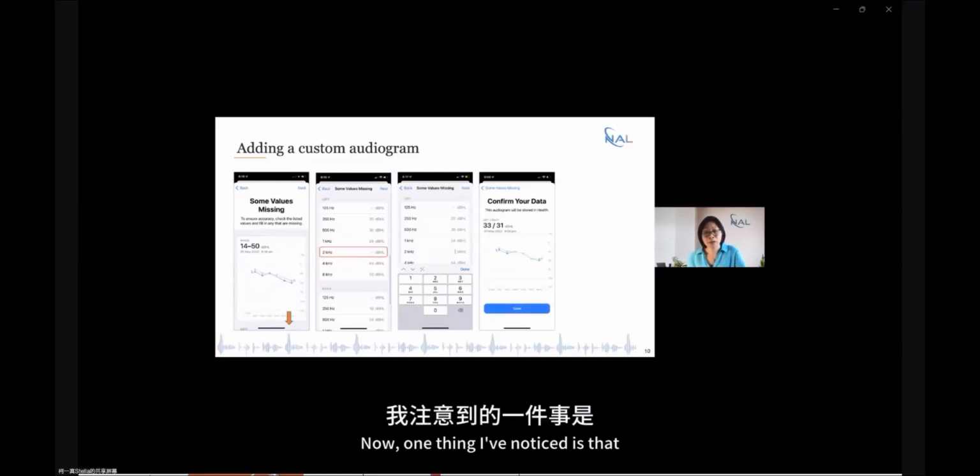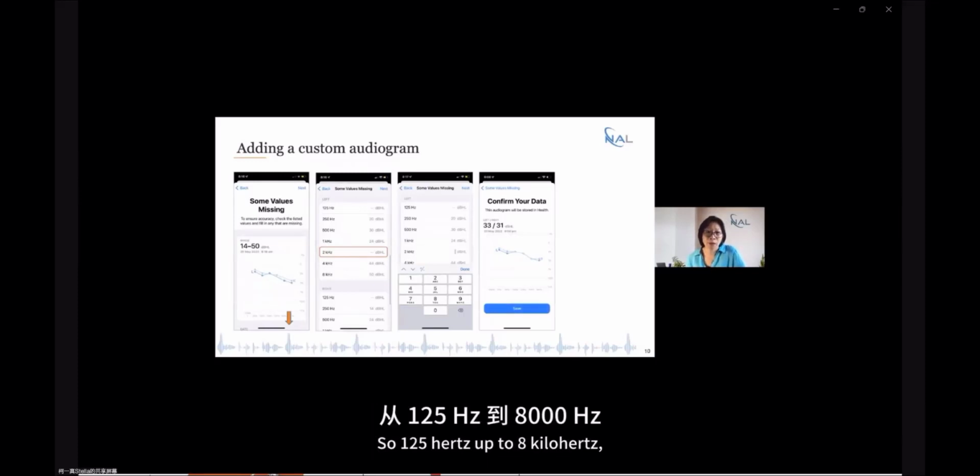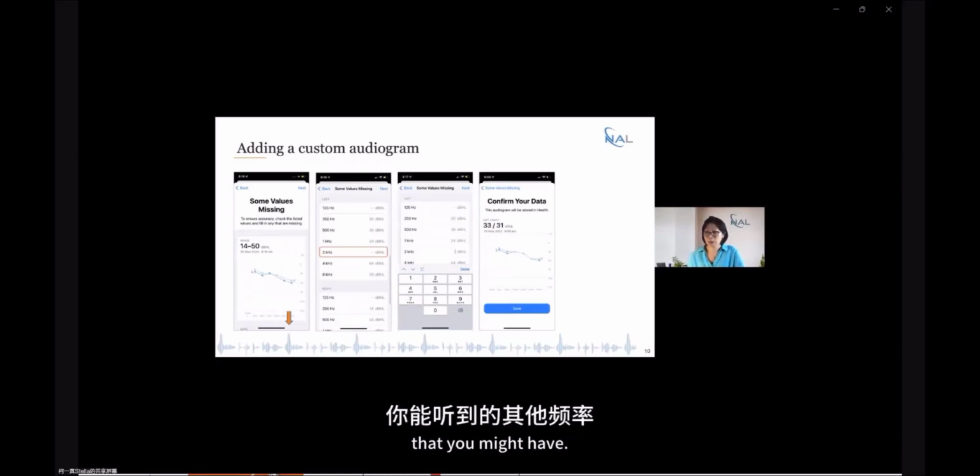Now, one thing I've noticed is that it's limited to the frequencies you see here, so 125 Hertz up to 8 kilohertz in octave steps. And there doesn't seem to be a way to input any other frequencies that you might have.